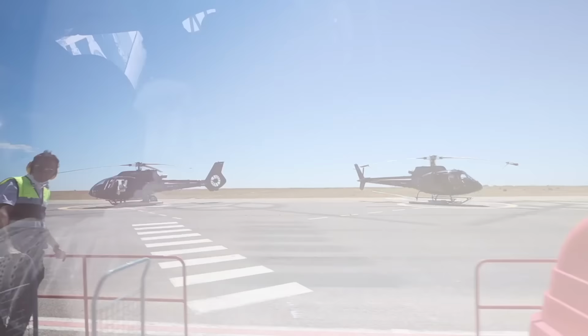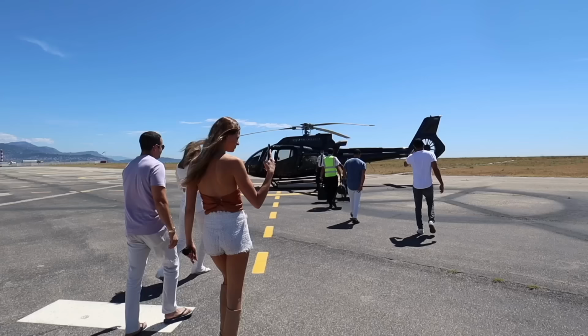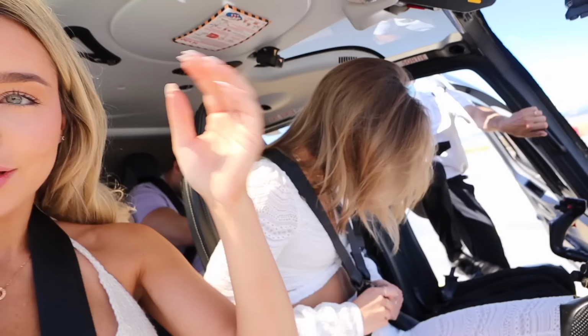What's up guys, so we just landed in Nice and we're about to take a helicopter to Saint-Tropez. Yeah, that's what's up. What's up guys, we're in a helicopter. Me and my Sierra, my second Sierra, are in the front.